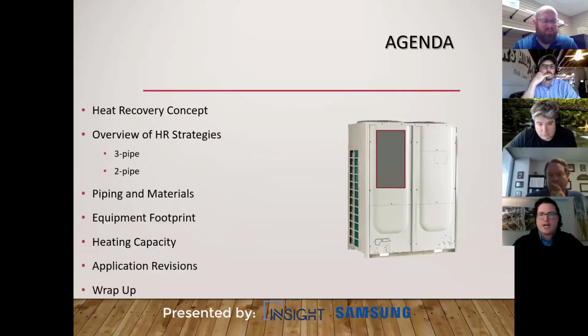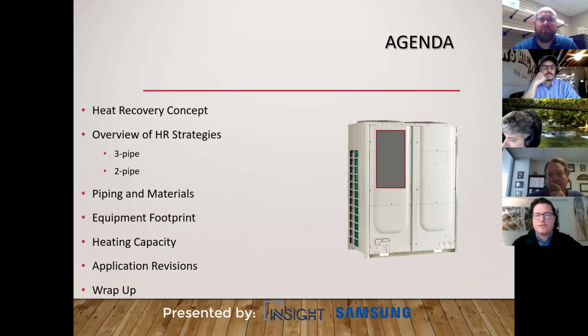We'll take a look at heat recovery concepts, just an overview of the strategies. What are you looking at when you're in a design, and what are the positives and benefits of each design, whether it be a two pipe or a three pipe system? We'll take a look at the piping and materials, the equipment footprint. And you might be saying, okay, why is that important?